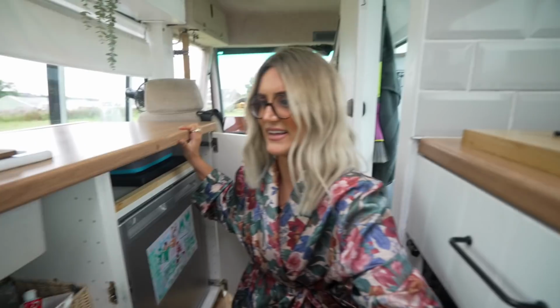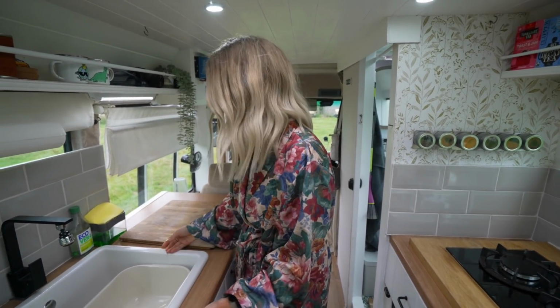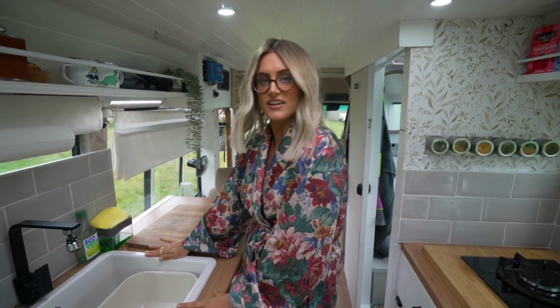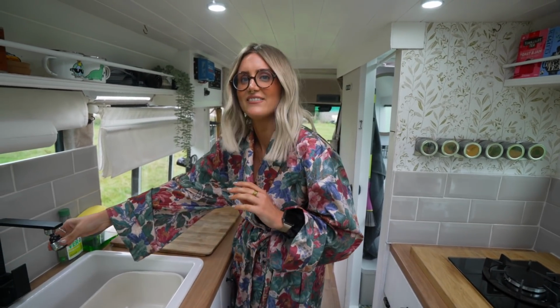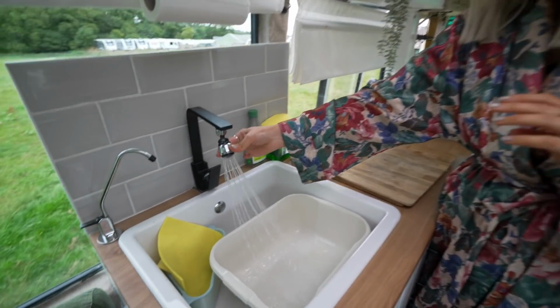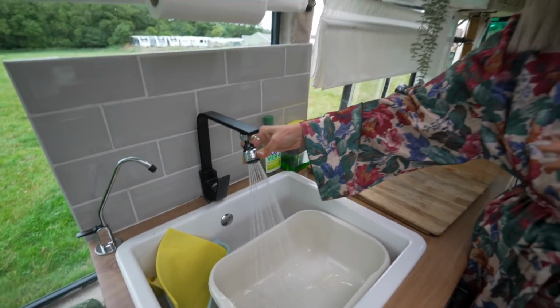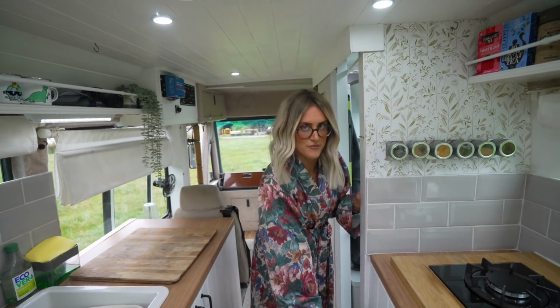The bin. The masterpiece of a sink. This is our Belfast sink that we got from IKEA. Really deep, really nice. I love it. Sprinkler tap. This is Craig's favourite thing ever. Look at that. You can go from that to that, and you can spin it all around. Absolute winner. Sprinkler tap.